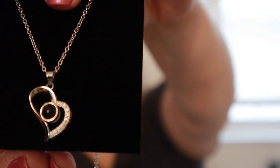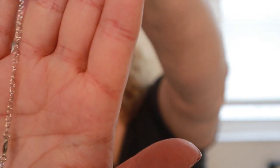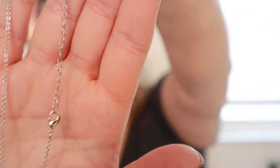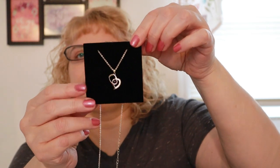Let me just see if it has anything. No. Okay. I thought I had something set on there, but no. Isn't it beautiful? All right. And then you have your chain along with an extender. If I recall, it's a 16 inch with the extender, so it should fit perfectly fine. I'm not going to take it off to try to put it on because I have to put it in here and I have to get it back to whoever's going to win. So I'm going to pull it up a little bit though. Okay. So it's really, really pretty. So I'm going to go ahead and put that back in here.